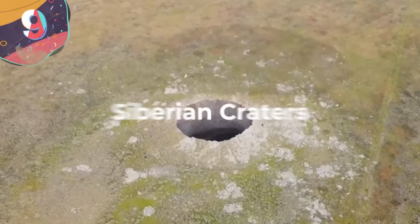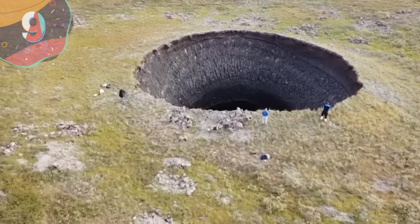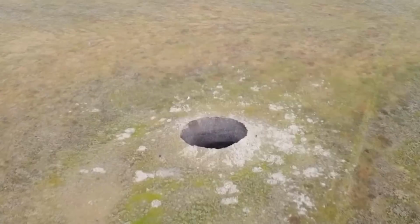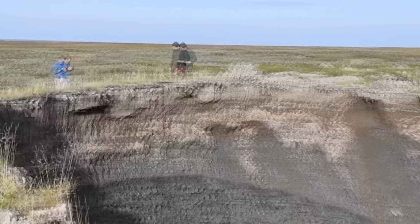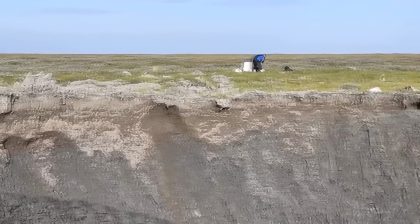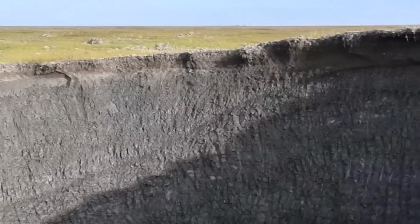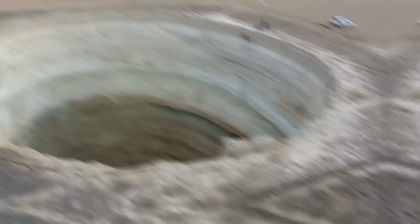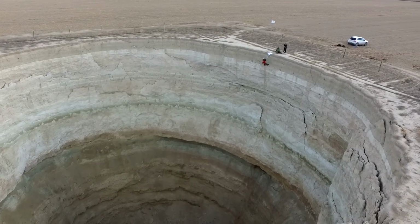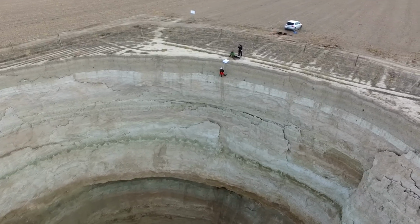Number 9. Siberian craters. Living deep within the remote and frozen expanses of Siberia, a series of perplexing craters have captured the imagination and curiosity of scientists and adventurers. These Siberian craters, colloquially known as hellmouths or doorways to the underworld, have emerged as one of the most baffling geological mysteries on Earth. The discovery of these mysterious craters can be traced back to relatively recent times, with the first reports surfacing in 2013.